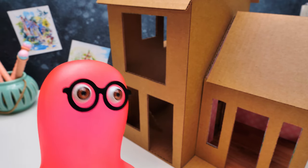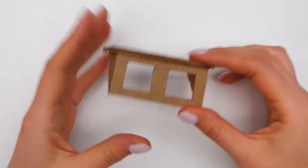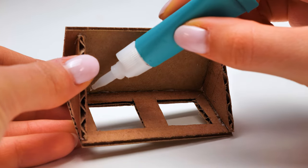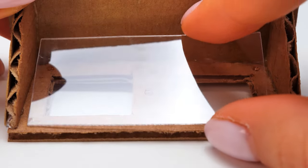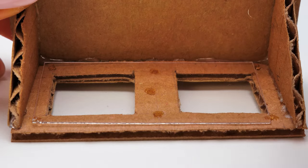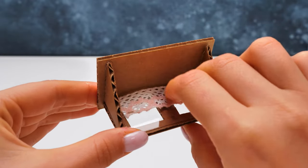Not bad, but the windows look creepy, like black holes in space. We can easily fix that. I'll show you how to make the windows. First, we'll apply some glue. Then, we'll carefully secure the glass, like this. Don't push too hard. Now we'll decorate it so that our window looks neat and cozy.